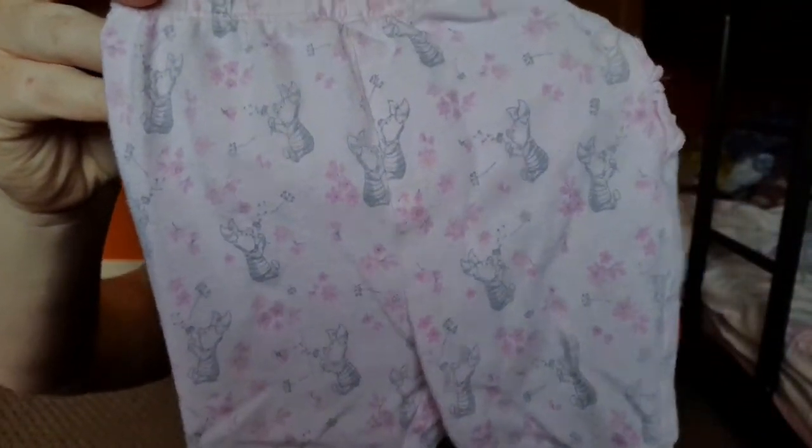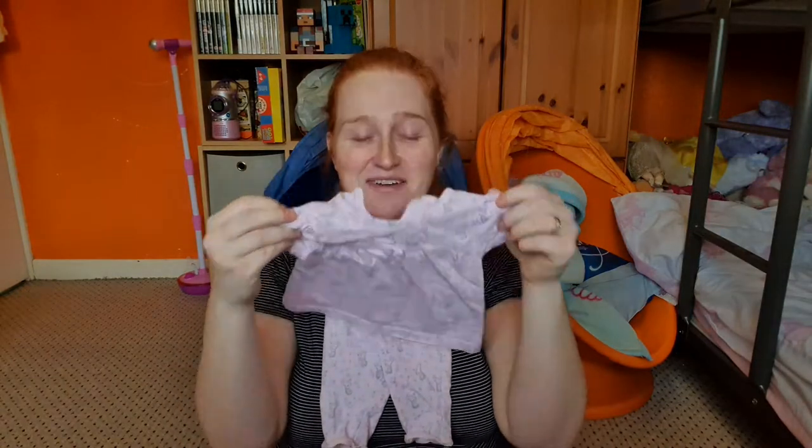This is one I found which I thought was really cute. It's actually like a pajama set. This is Disney at Asda George. So it's got Piglet all over it. So it's got the trousers, and then it's got the top as well. How cute is that? That'll be her first pair of pajamas that she wears.